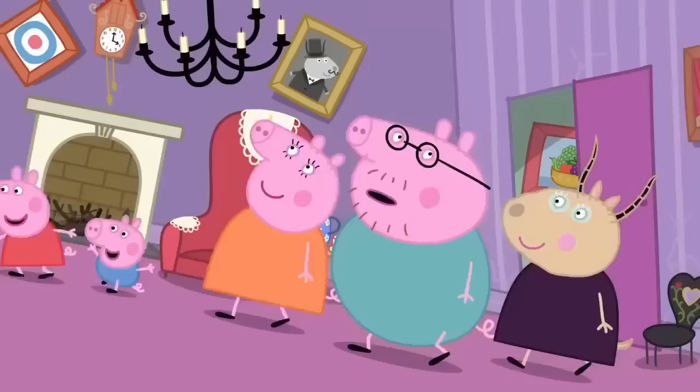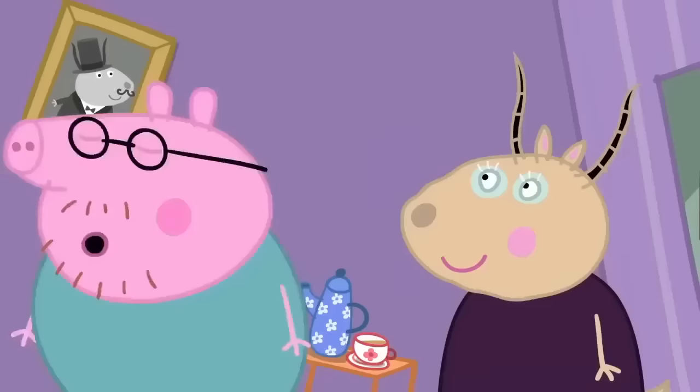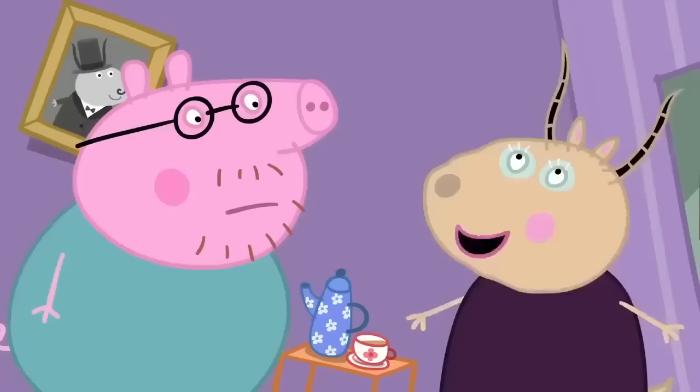No, the house is just old. Everything here is a little bit wonky-donky. Everything is leaning now, but it wasn't always this way. When did your house start leaning, Madame Gazelle? Oh, I don't know. It's been so long. And now I have cracks everywhere, too.